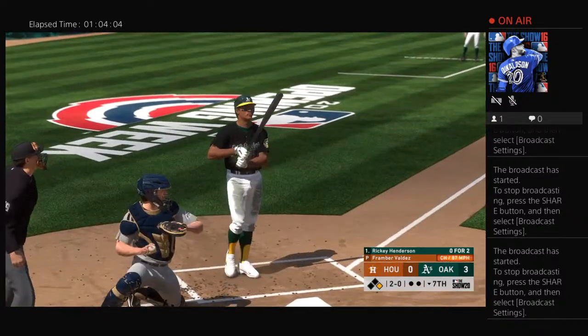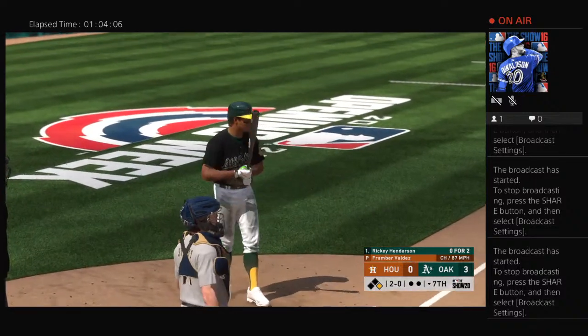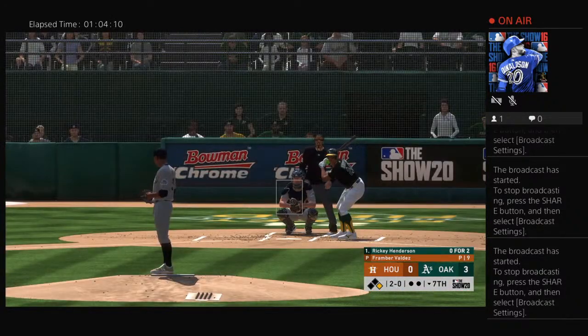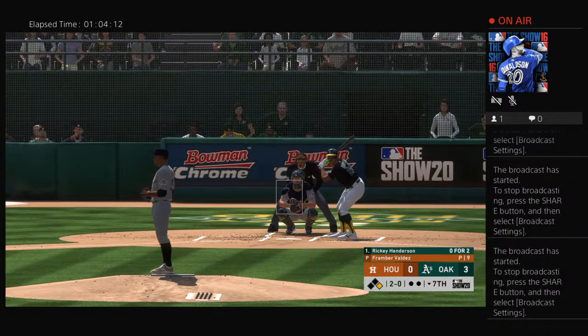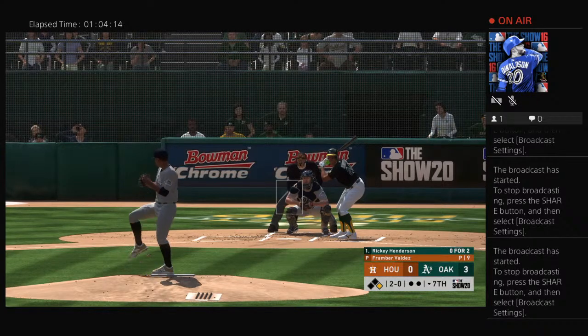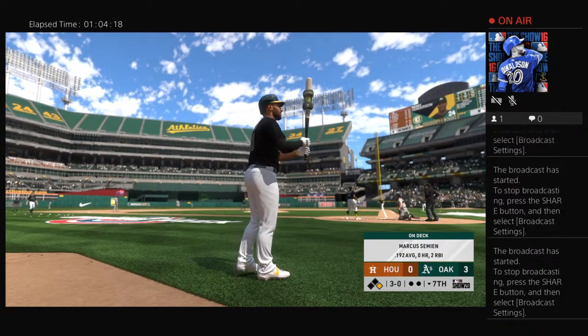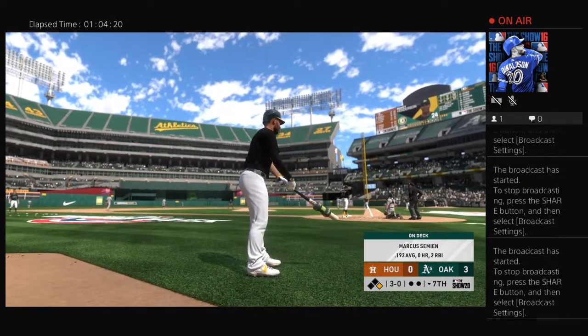2-0 the count to the A's left fielder. Hey, you want to talk about being in the zone? This guy's been raking lately, and it all starts with his pitch selection. Two great takes, and he's almost daring the pitcher to just go ahead and challenge him. 2-0 count. Here it comes. Too high, and it's 3-0.